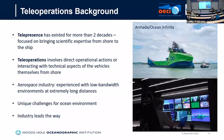So this is sort of what their centralized command center will look like. And they're actively working on this. And I believe they did the sea trials for that ship last spring.